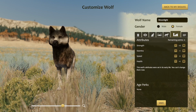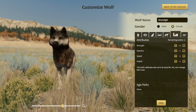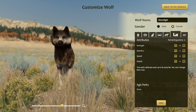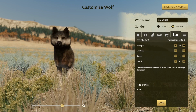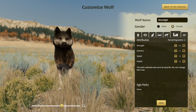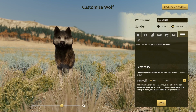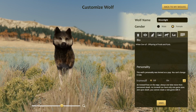As for her stats, let's see. She's pretty strong. She has +2 strength, but -1 stamina, -2 speed, and +1 health. So a very tanky wolf, not all that fast, but very strong, and not able to run for super long either. Definitely more of a fighter than a quick wolf, but that can come in handy at times. And of course, she is the 4F member of the White Claw Pack and the offspring of Frodo and Pixis. So that is Moonlight, our first potential heir from the second litter.